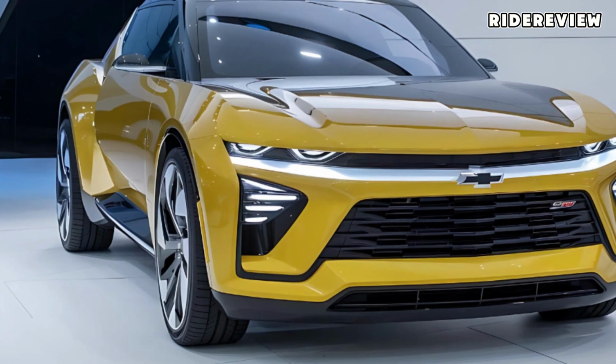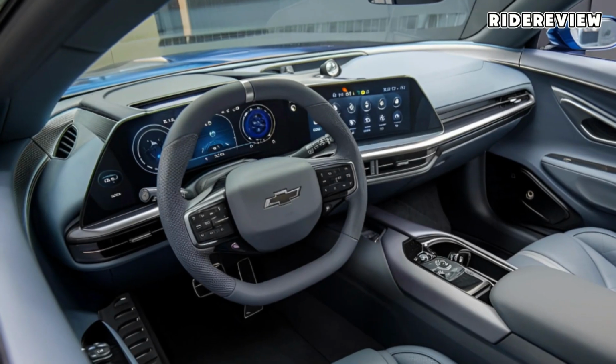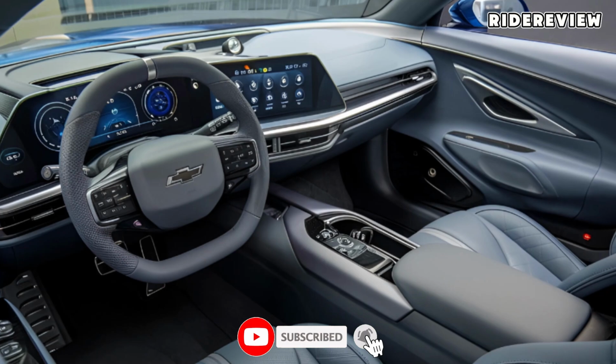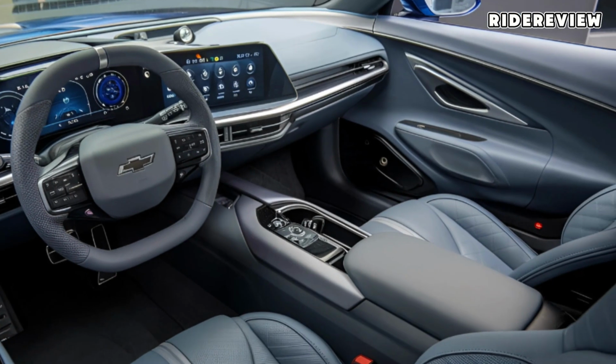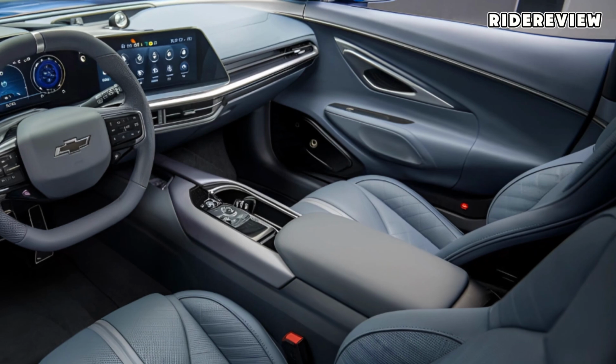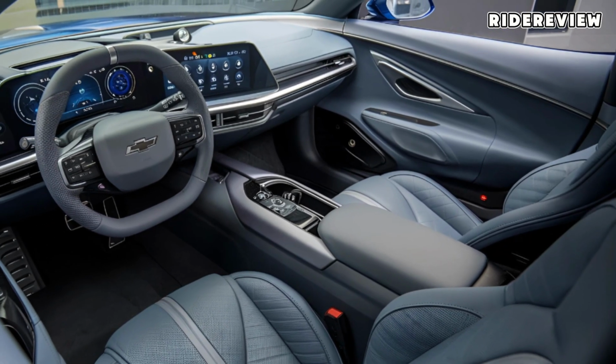Inside, the 2025 S10 features a more refined cabin. Premium materials, a larger 10.1-inch infotainment display with Apple CarPlay and Android Auto, and more legroom make for a comfortable ride. Chevrolet also ensured that the S10 stays connected with wireless charging and multiple USB ports.